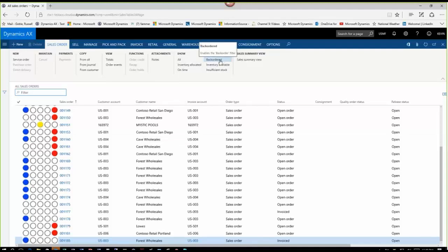Back-ordered basically means the same thing, except that the delivery date check means it's going to arrive late to the customer based on when they asked for it. So that's really the difference there. But the idea here is this is the way I can give quick reporting to my customers on the status of my order, or where it stands as I go through line by line.